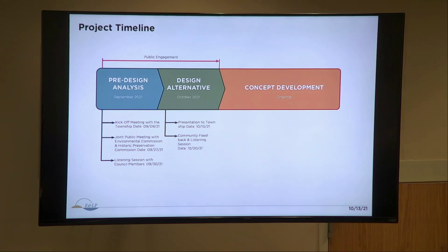That's kind of given way into October, where we are tonight on the 13th. We had a public survey up on the website, which we got over 700 responses to at the beginning of October, which was great. I really want to highlight, we'll return to this in more detail at the end of this presentation, an upcoming community feedback and listening session a week from today on the 20th, which we're really looking forward to, engaging with the public directly on this project. And then after October, it'll be ongoing development of the concepts you see here tonight.